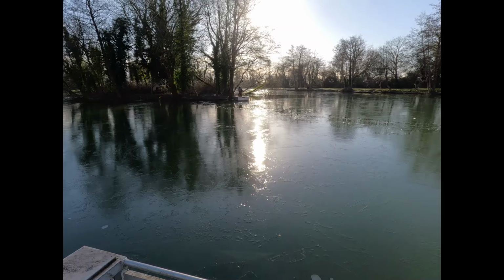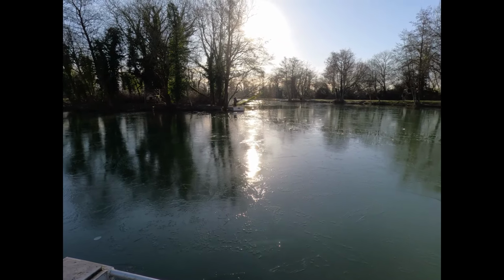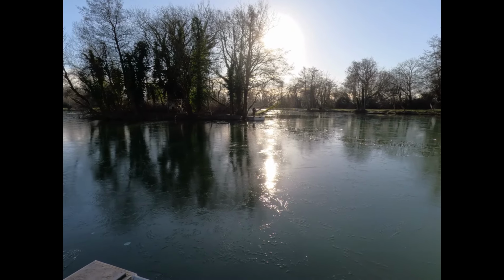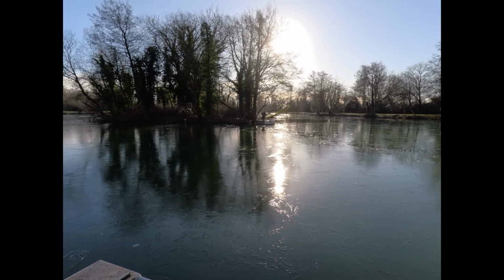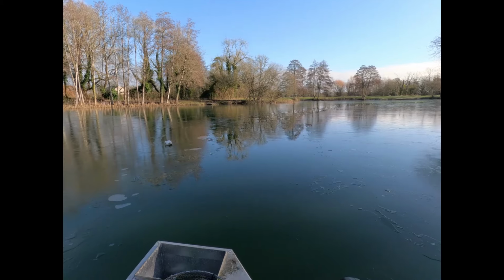Paul found a little six foot hole in the ice over there by the tree. And he's doing well catching branches, I think. And it's completely frozen apart from the track where I went up there, but it's so thick.